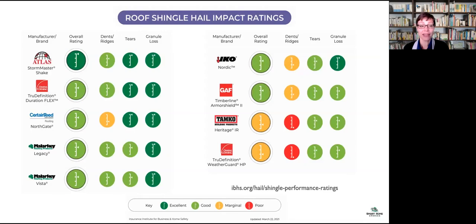Those 2 brands, Tamko Heritage and the Owens Corning TrueDefinition, pulled their hail shingles from the market. They went back and they are testing them, and they want to have them tested again when they reconfigure them. That was revolutionary. IBHS generally does not make product recommendations, but the hail problem was so bad that they actually tested shingles and released their results.